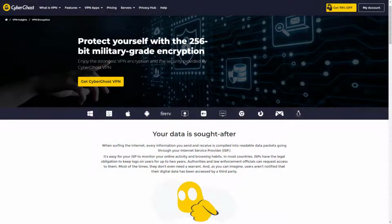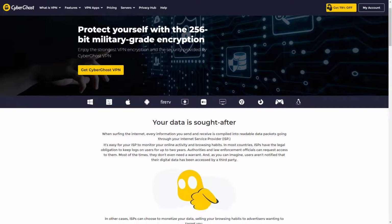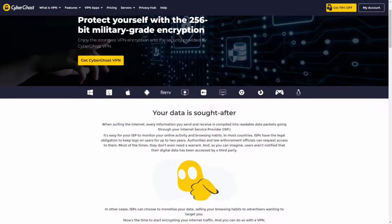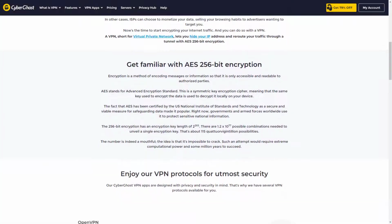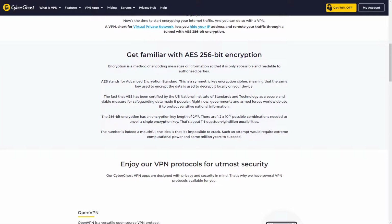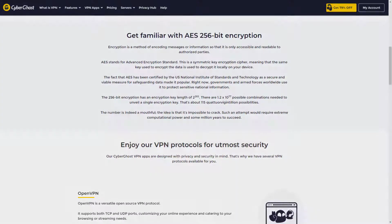When talking about data encryption, there is a very strong mechanism put in use here. All the traffic is going to be scrambled with currently the most secure AES 256-bit encryption algorithm. Besides that, you can always use the most protected OpenVPN protocol to ensure the highest possible level of protection.